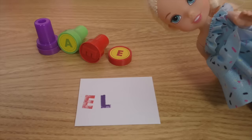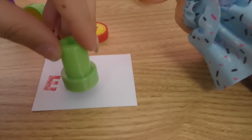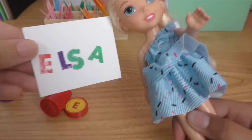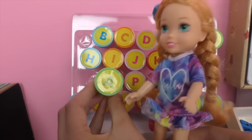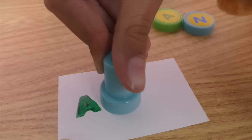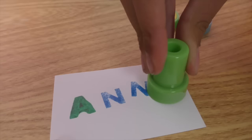Awesome. And next one is the S. And A, of course, Elsa. I will need an A, and I have my N. Here goes the A, N, and an A. This is perfect.